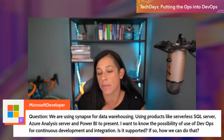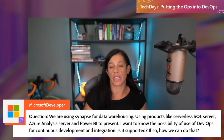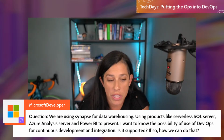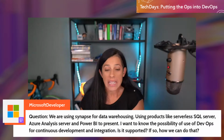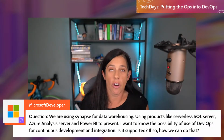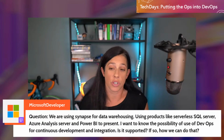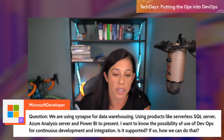I'm going to throw out a database question because there's been a few database-related questions, but we're going to move into YAML stuff in a minute. How can you use DevOps for continuous deployment integration? Yes, you can. There's a lot of documents on integrating SQL Server explicitly into Azure DevOps, and then pulling out a report and having that report as an output. I do not specialize in data. I've done a little bit with data, but we have some really good documentation on that.